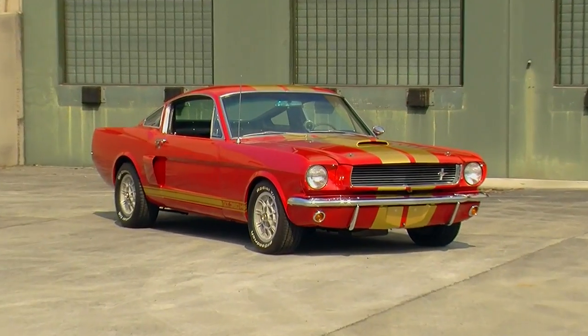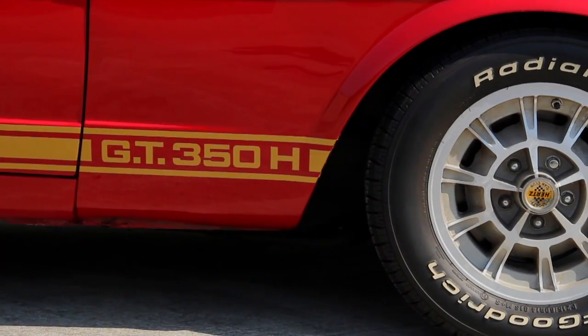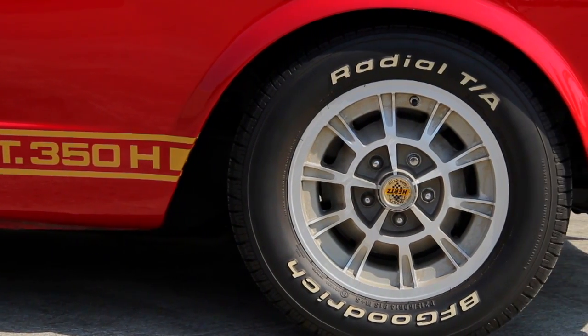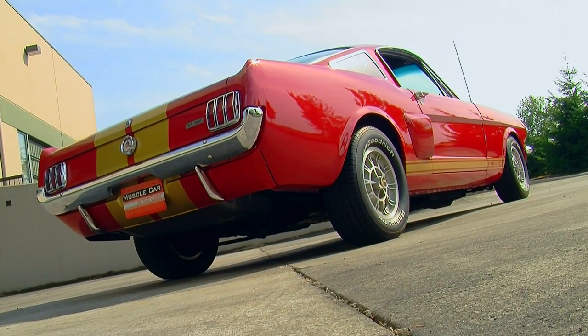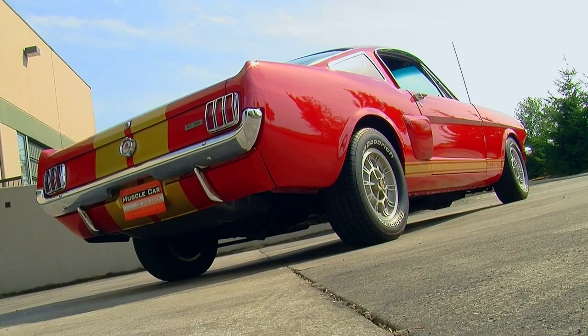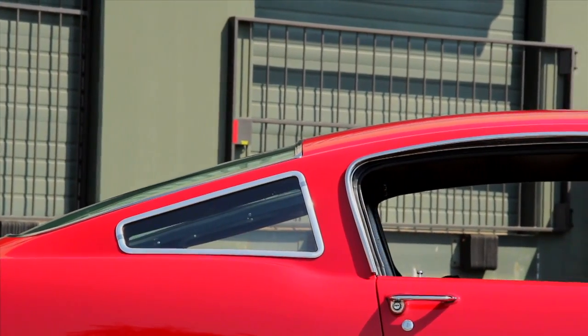And the majority of them were done in black with gold stripes, which was the standard Hertz logo colors. But for '66, the Shelby lineup was expanded to offer several other colors. You could get a blue, you could get the traditional Wimbledon white, you could also get green and the candy apple red.